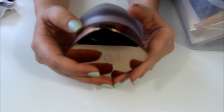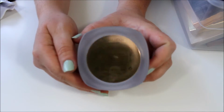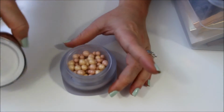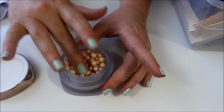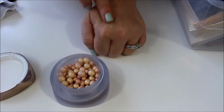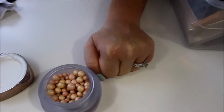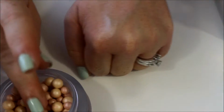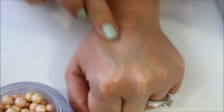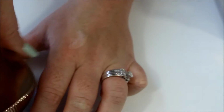So this first one is by Kiko Milano. This is the Desert Moon highlighter in 01 Desert Rose. And these are similar to the Girl On Meteorite. They're like the pearls in the tube, and it's very, very subtle. It's not anything like blinding like some highlights. There we go. Is that better or worse? Can't even tell. So that is the first one and probably the lightest one that I own.